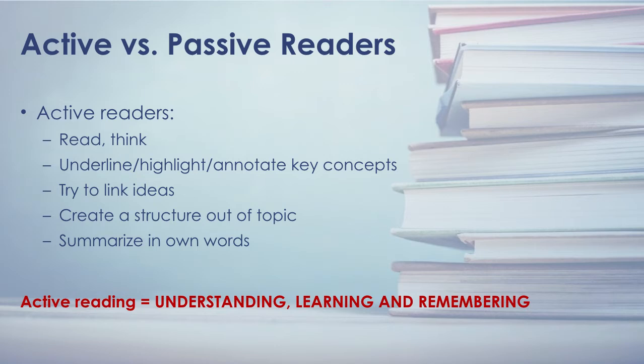So active readers, of course they're reading, but they're also thinking about what they read. Do I understand that? How does it relate to this? Do I get that example? Oh, that reminds me of what the prof talked about in class, those types of things. They're looking for the key concepts. So maybe they're underlining them, highlighting. Annotating means making notes in your textbook. Anything to help do something to show those main ideas.